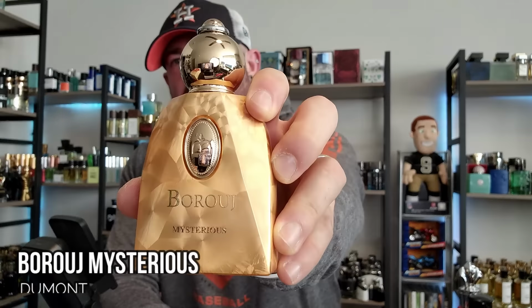This next one comes from my favorite line from the brand, the Borouj line, but this is very much a hybrid style fragrance. This is like the marrying of two profiles. This is called Borouj Mysterious. What's special about this one is it's got the fruitiness of Herba Pura with, it's supposed to be Baccarat Rouge 540, but I get more of like Instant Crush.